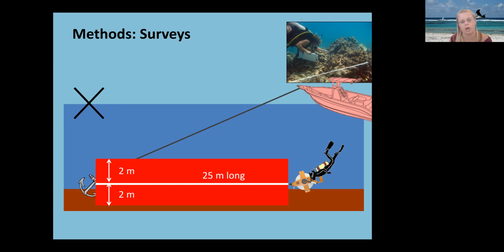And then we would look for 2 meters on either side of that transect line for any pearl oysters and other bivalves. So that's clams, oysters, other kinds of mollusks that have 2 shells. So that's for a total of 100 square meters. And then we would record the size and number of all of the bivalves that we could find.